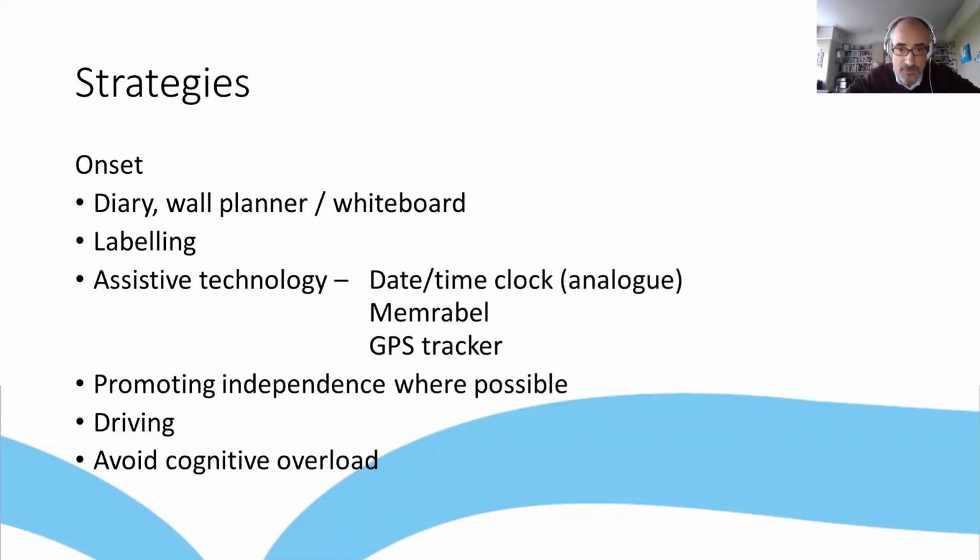GPS trackers as well. Obviously, a lot of people have got these on their phones, and that might promote independence while that is still possible, so people can go out into the local area without the risks associated with getting lost. So, as I say, promoting independence where possible. As a carer, not necessarily steaming in and taking over all aspects of somebody's life, but picking up where the deficits start, so that people can continue the way they were for as long as possible.